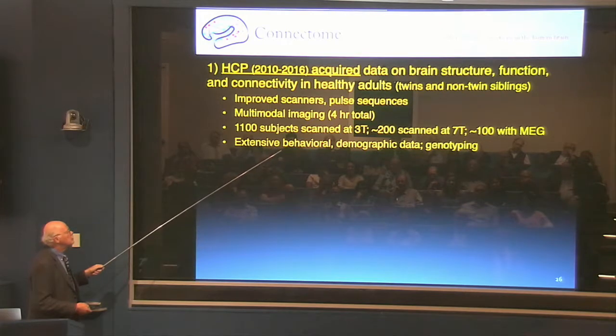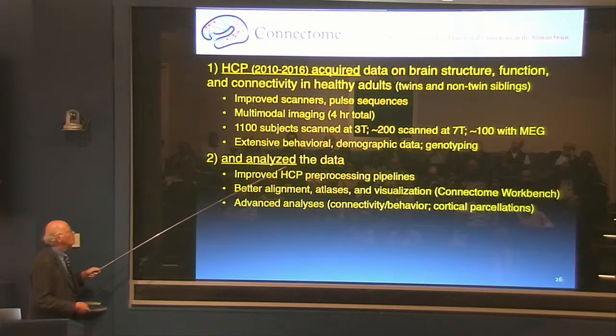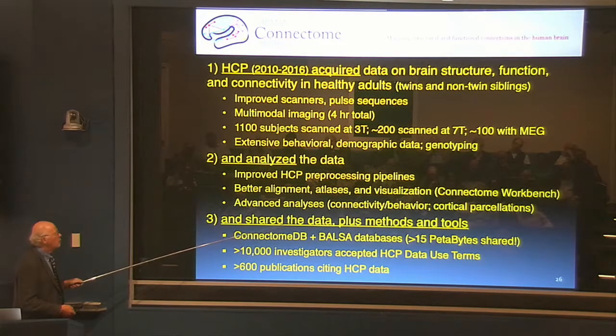And in addition, we got extensive behavioral and demographic data. Genotyping was done, that's now available. And we put a lot of effort into analyzing the data using improved analysis. We call them pre-processing stream pipelines that gave better alignment across individuals and better visualization, as well as connectivity and behavioral analysis and parcellations that I'll focus on in a moment. We also, as Jerry touched upon, put a great effort into sharing the data in a user-friendly way, the imaging data itself, as well as the methods and tools that we've touched upon. And more than 10,000 investigators have tapped into these data sets, and the number of publications grows rapidly week by week, but is well over 600 at this stage.